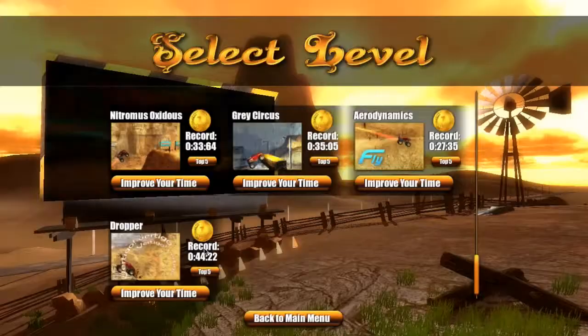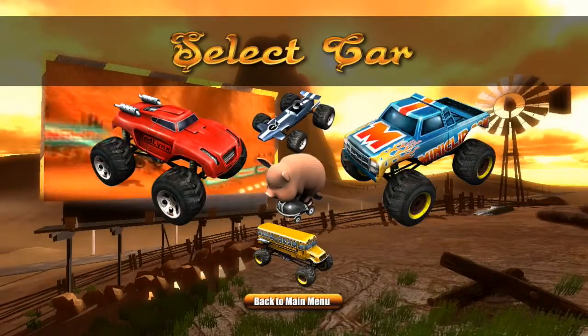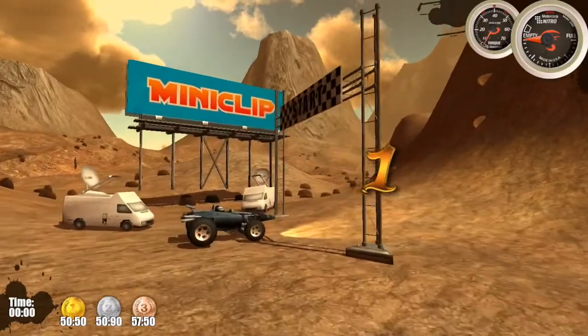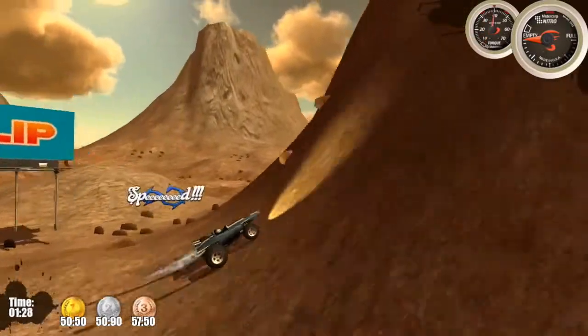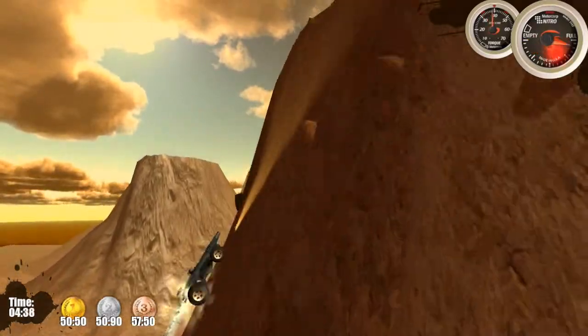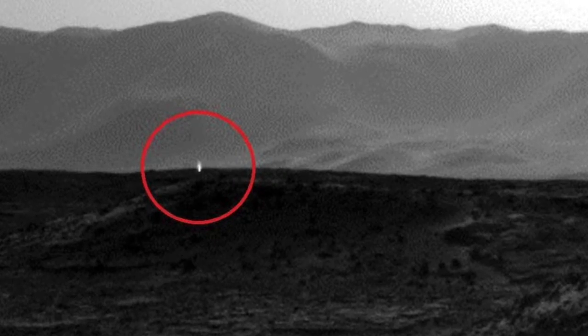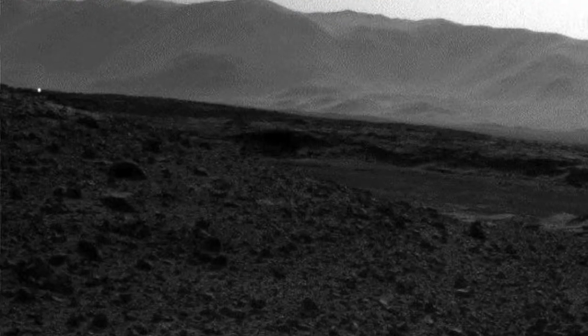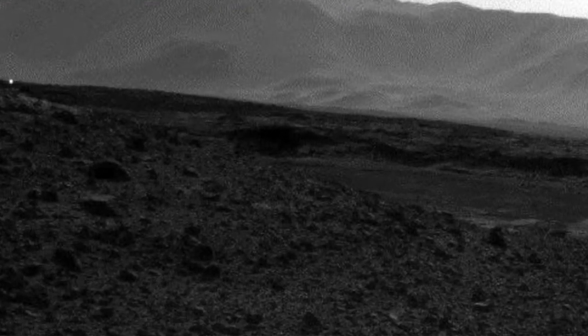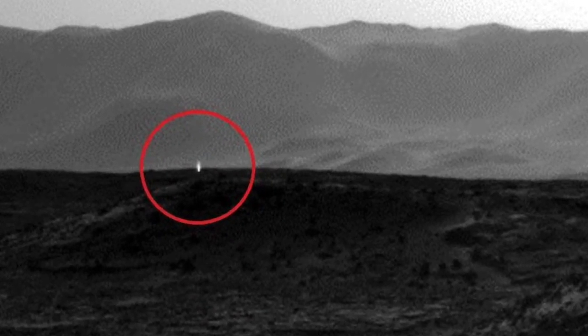I highly doubt that it's just a rock reflecting a surface. I don't think it would be that bright and that sharp. These images were taken 2 days apart, right? It's not the same image twice in 2 days. This bright spot has appeared in images taken by Curiosity.